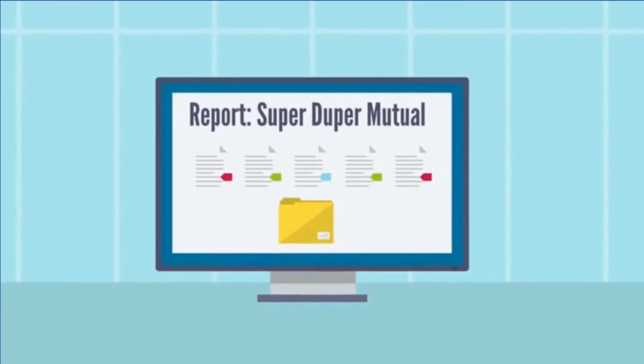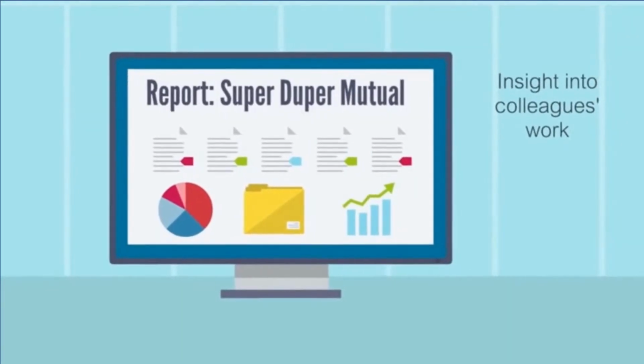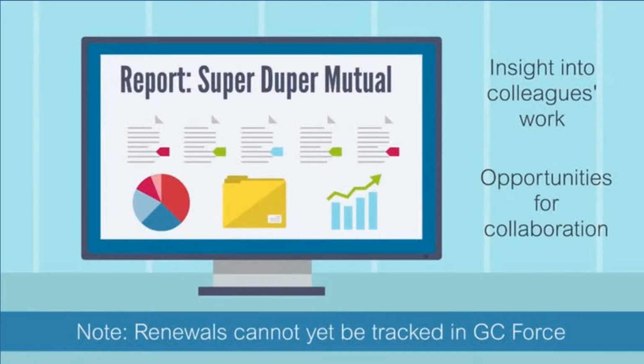Seeing all the interactions Guy Carpenter might be having with the company provides many benefits, including deeper insight into what colleagues are working on and new opportunities for collaboration. Please note that renewals cannot yet be tracked in the GC-Force system.